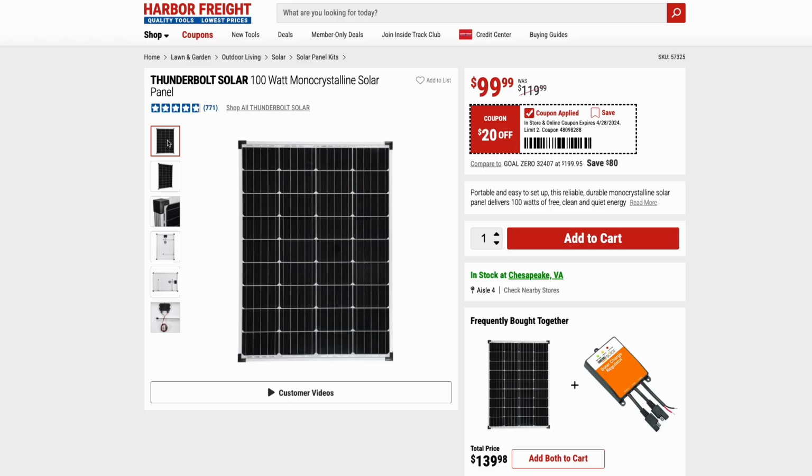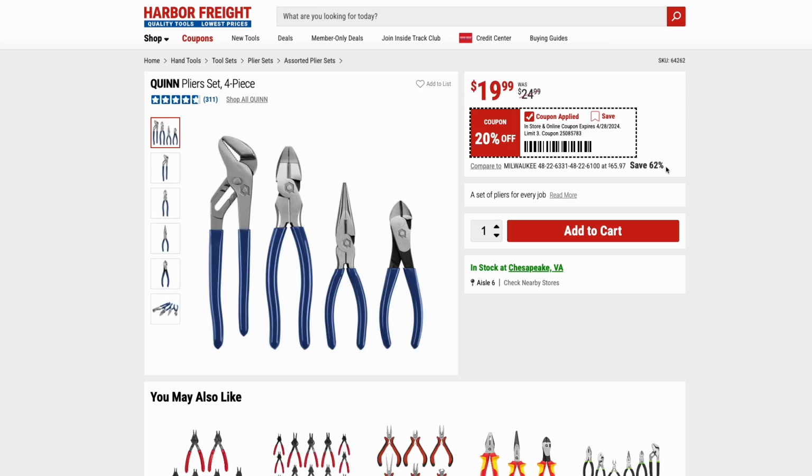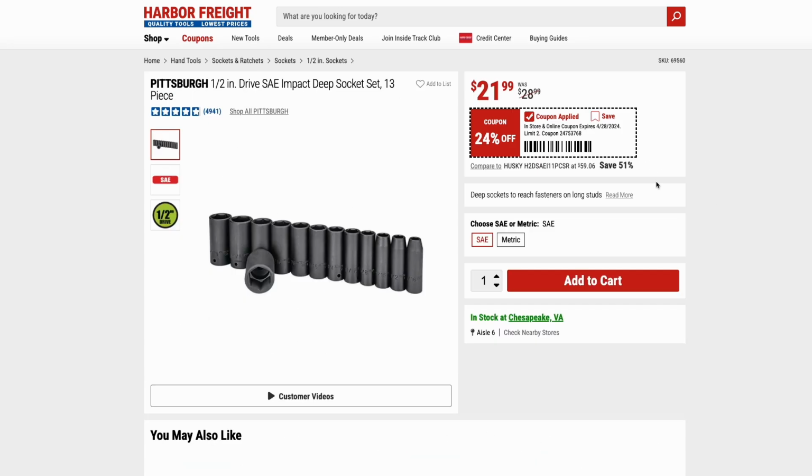You could mount this to the roof of your car or RV while you're camping and charge things up. The Pittsburgh fiberglass rip hammer is just $4 right now. And your Quinn 4-piece plier set is just $20. The Pittsburgh half-inch drive standard or metric deep socket set, 13-piece set, is going to be $22. Of course, with those Pittsburgh tools, they all have lifetime warranties on them.